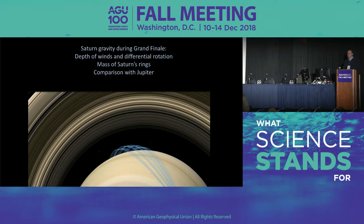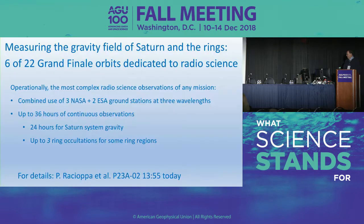And in the session following this one in this room, there will be results from Juno showing, and this afternoon too, opportunities to compare these two giants of our solar system and their internal structure, magnetic fields, and winds.